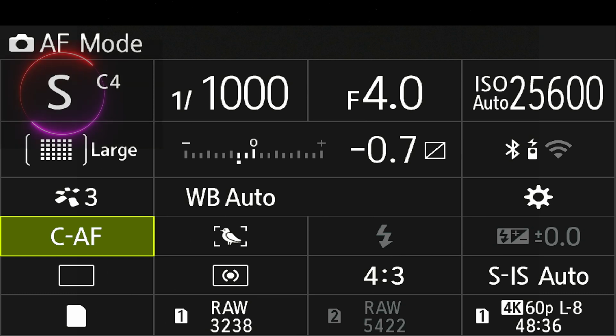I typically set mine for shutter priority at 1/1000th of a second, my aperture at f/4, ISO on auto, autofocus target mode to large, exposure compensation at -0.7, auto white balance, and autofocus mode to continuous autofocus.